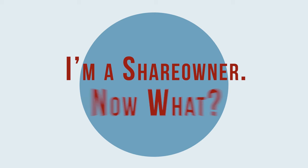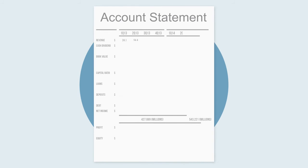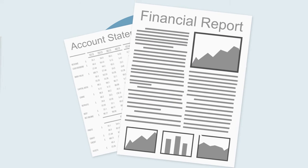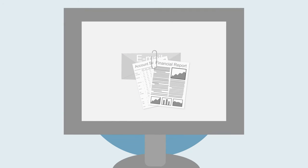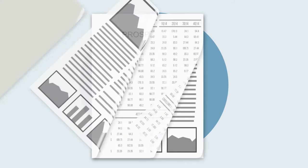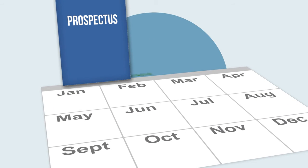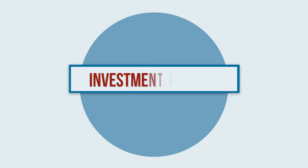I'm a share owner. Now what? As a share owner, you receive account statements, at least quarterly, and financial reports of the fund's operations as required by regulation. Many funds prefer to send these reports via email. A fund is required to distribute its net investment income and capital gains to you, according to a schedule outlined in its prospectus. Distributions are made at least yearly, if there are any, but can occur more often depending on the type of fund. This brings us to the fund's investment process.